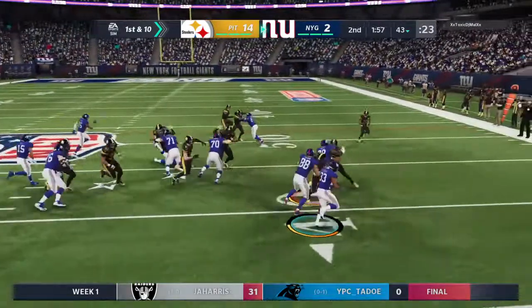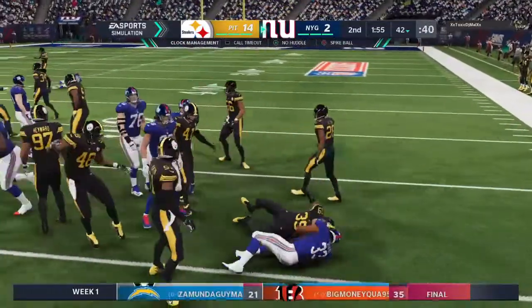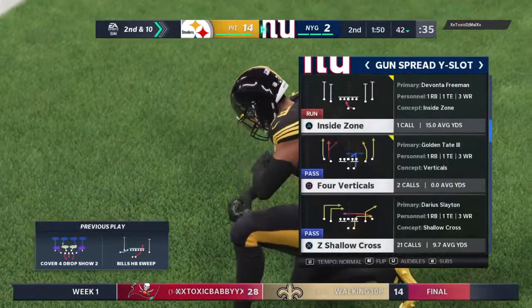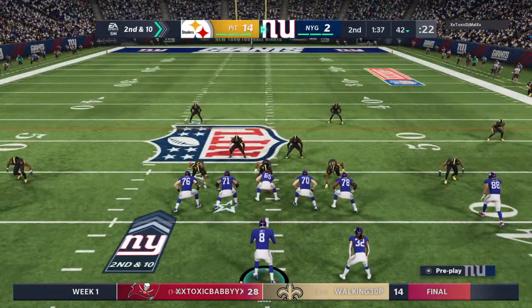On 1st and 10, it's Dobbins. Yeah, boy, this defense again really making things tough on him as they stop him for no gain. The running lanes have definitely not been there for him here in the first half, and I don't think it's all been his fault. His offensive line hasn't given him much space.